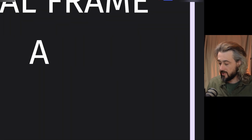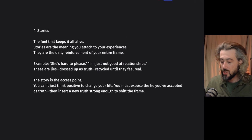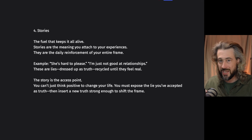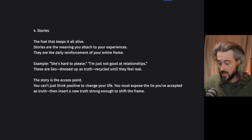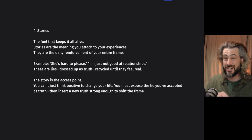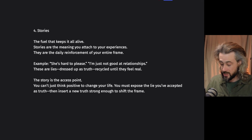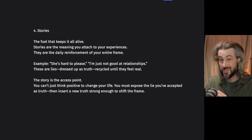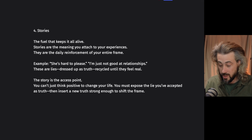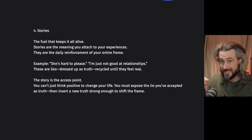Let's move over to the final one here, stories. Stories are the fuel that keeps it all alive. Stories are the meaning that you attach to your experiences. They are the daily reinforcement of your entire frame. For example, "she's hard to please," or "I'm just not good at relationships." These are lies dressed up as truth, recycled until they feel real, right? This story is the access point.